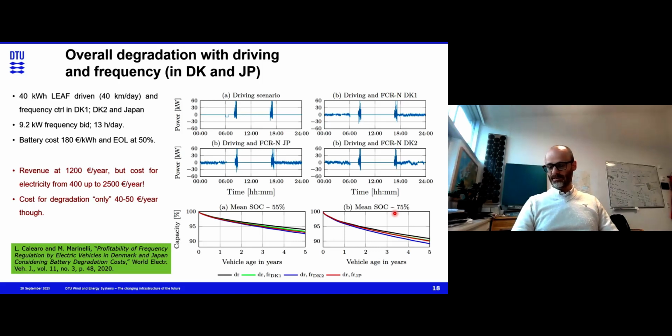Again, we have to keep in mind that this is a vehicle, it's not a stationary storage, and electric vehicles tend to cycle way less than what a stationary storage would do. That means that even though your vehicles are experiencing a fairly stressful operation like this frequency service for 14 hours per day, still the additional degradation caused by that, even though it's non-negligible, is not so dominant compared to the degradation that you would have anyway, simply because time is passing or because you were not too cautious in handling the state of charge.